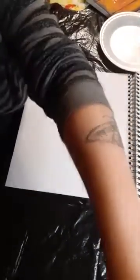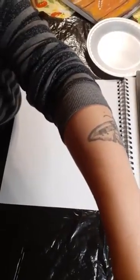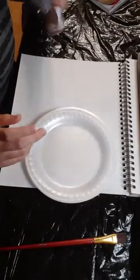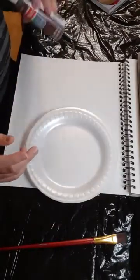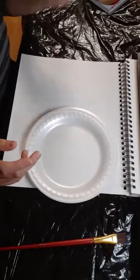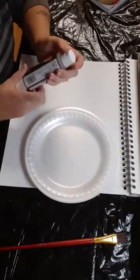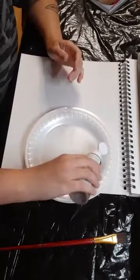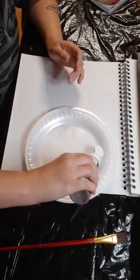Okay. So we're gonna start with the background, and we're going to start with our 1/2 inch flat brush. We're gonna put our brown on our plate. Now, because this is the background, and we are blending, we're gonna put a decent amount because we don't really want it to dry before we blend. So we're gonna stick a good amount of brown on there.